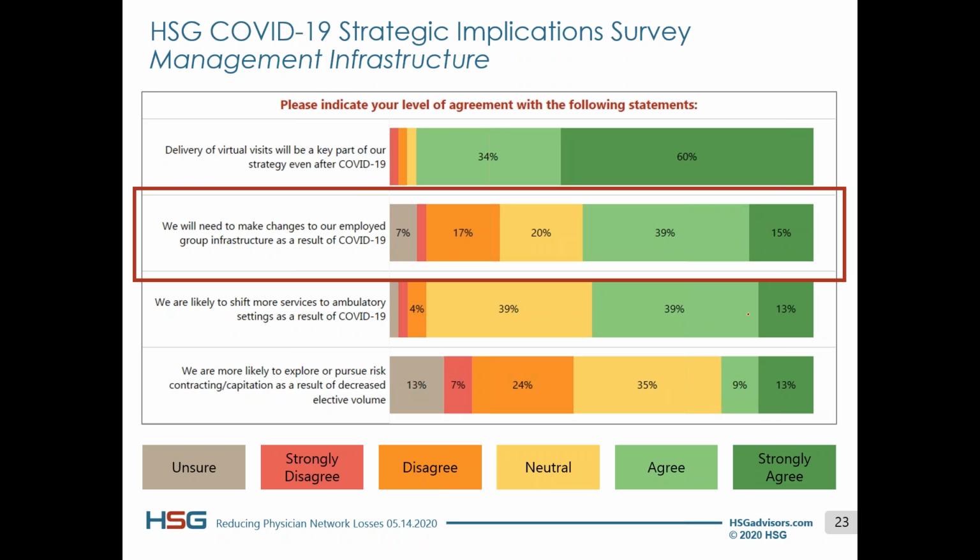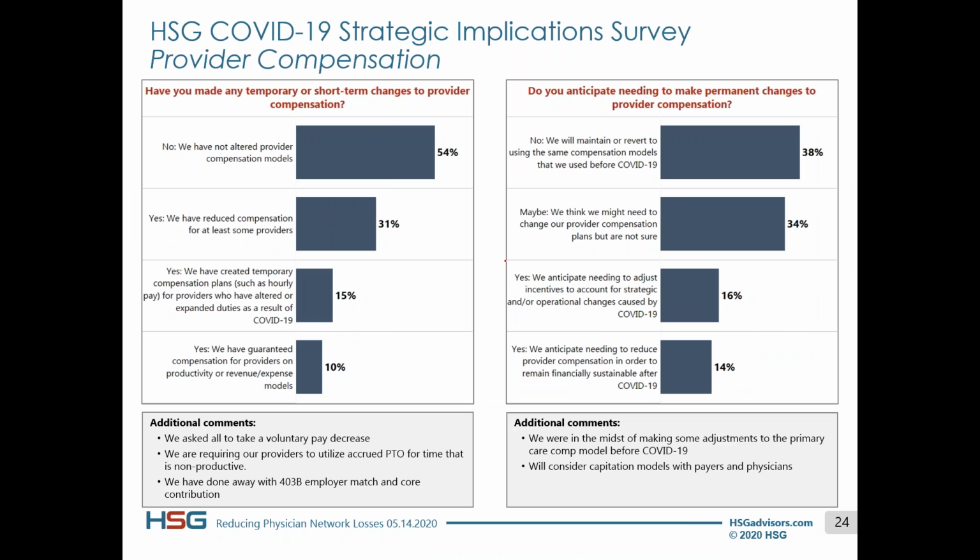I mentioned earlier we did a strategic implication survey on COVID-19. One of the questions we asked was, will we need to make changes to our employed group infrastructure as a result of COVID-19? We saw more than half of our respondents agreeing favorably. So that's just a little more data to say, if you're thinking about this, you're not on your own. A lot of organizations are reevaluating what our infrastructure looks like in the wake of COVID.